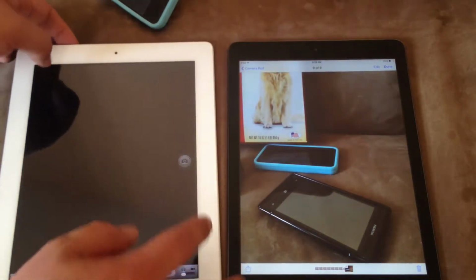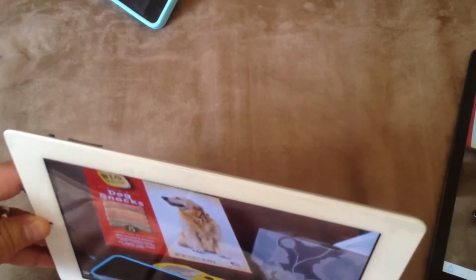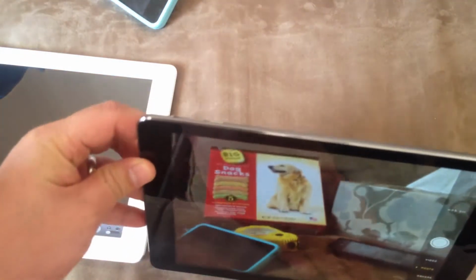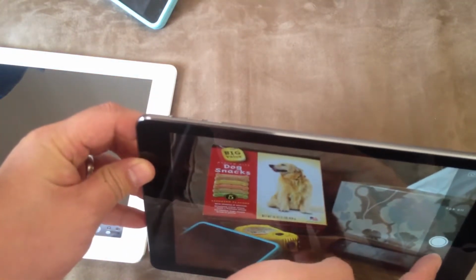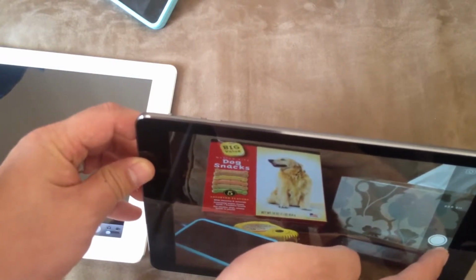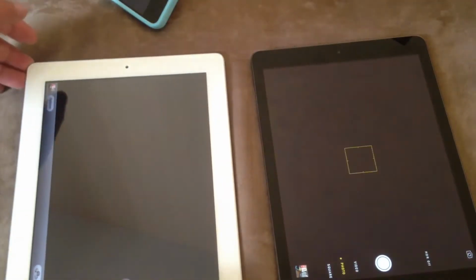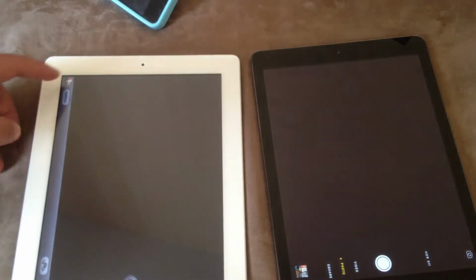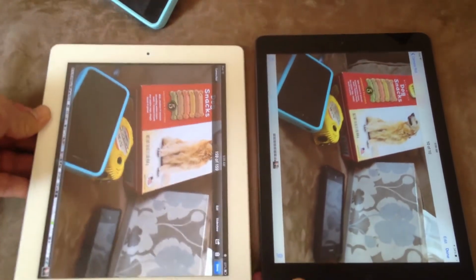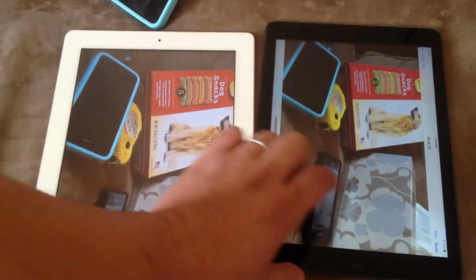Oops. Do it horizontal. So again, the old rear camera was around 1 megapixel, and this new one on the iPad Air is around 5 megapixel. So it'll become a concern if you want to develop pictures and photos. So if I go back to the images again, I do notice a difference in image quality. So that's something to consider when you're buying an iPad.